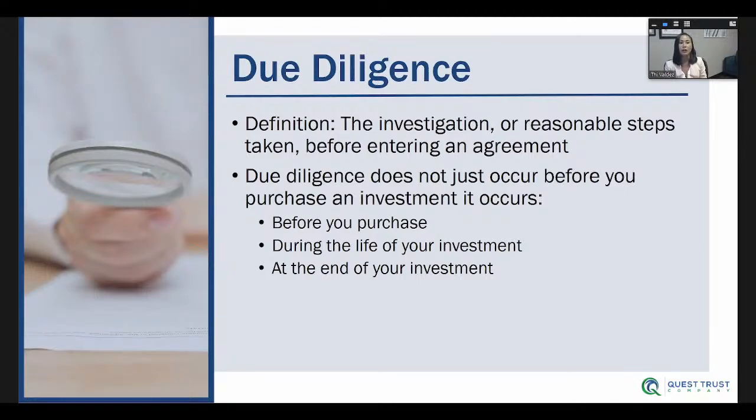When it comes to due diligence, it is the process of investigation, or taking reasonable steps, before engaging in an agreement. But having worked for Quest, I've been able to see that due diligence does not just occur at the very beginning when you are considering an investment. It happens throughout the life of your investment, and it also happens when your investment comes to an end. Those are the main things I'm going to discuss today.